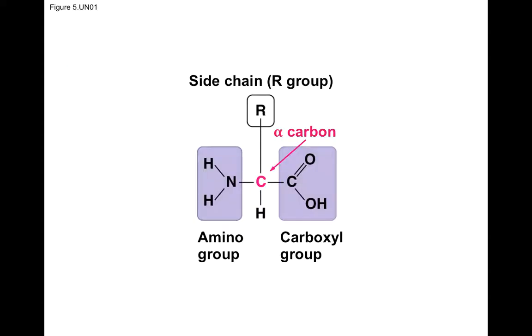An amino acid is the monomer or building block of a protein. Fair warning, you'll need to be able to recognize and identify this molecule. As you can see from the diagram, the elements it contains are carbon, hydrogen, oxygen, and nitrogen. The way that it's built is that you start with a central carbon atom, and it's covalently bonded to 4 different things. To the south, you have a hydrogen atom.